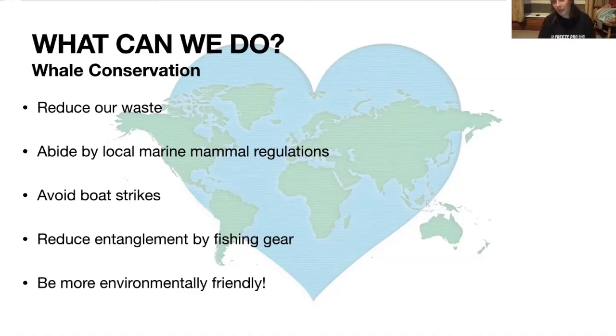And also if you're going for a walk along the beach and you see fishing gear and it's safe and you've got gloves, it's a good idea to pick it up and dispose of it so it doesn't get washed back out into the ocean. And just by being more environmentally friendly. So the cleaner our oceans are, the happier the whales are going to be.